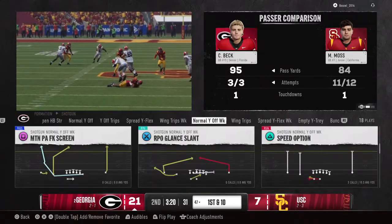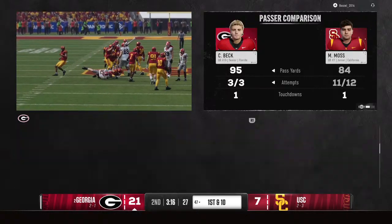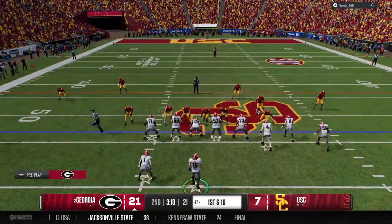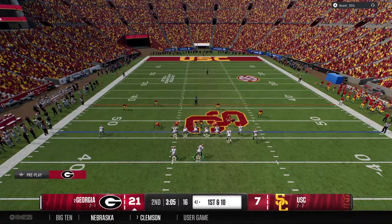Well, the great ones do that. The great ones are okay. You want to blitz? I know my answers. I'm all right. I'll stay patient. Find the matchup. This time it was the tight end. Finds the tight end, throws a strike, gets the first down. The offense will put it in play from the 47 on 1st and 10.